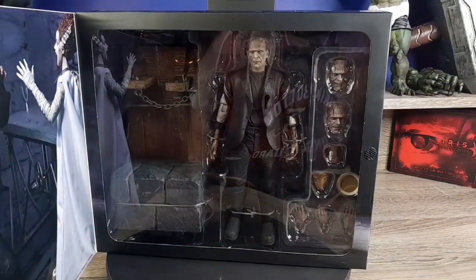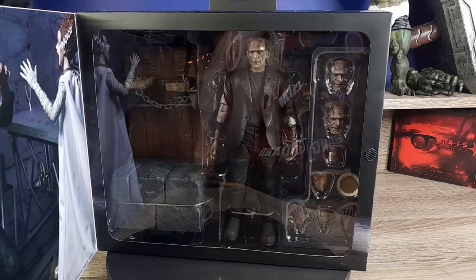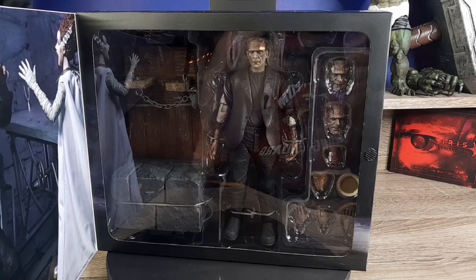So we're going to take a look at this figure, we're going to unbox him for you guys, and we're going to take a look at this guy.